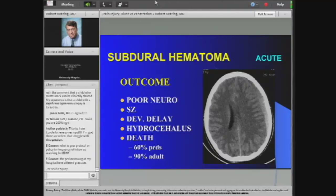Now, the outcome of acute subdurals leads to patients that are poor from a neurological perspective. They may often have seizures, developmental delay, hydrocephalus, and now your mortality is 60% versus the 5% that you see in epidural. Different ball game, different issue.